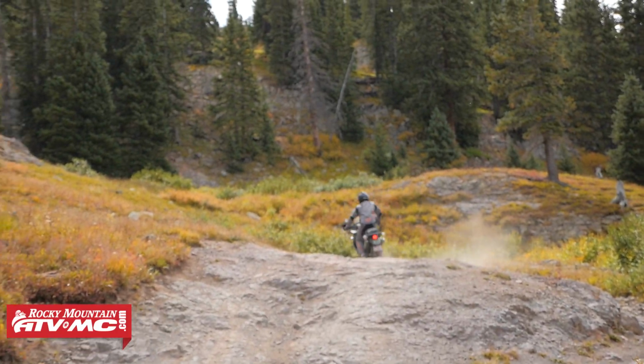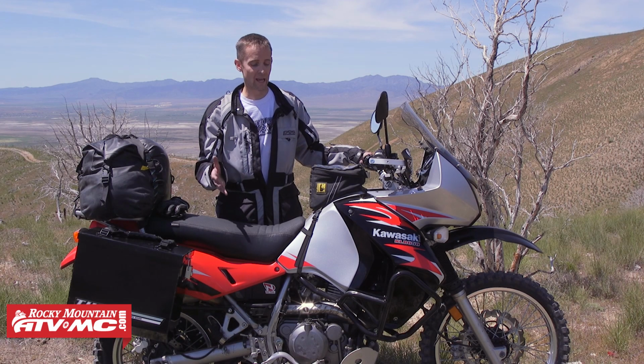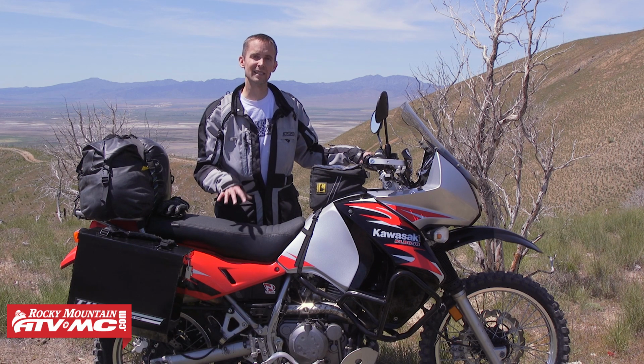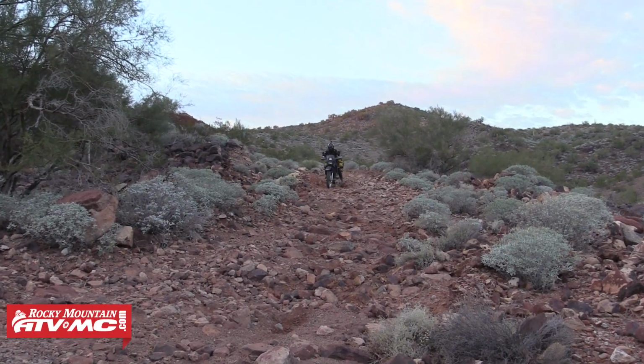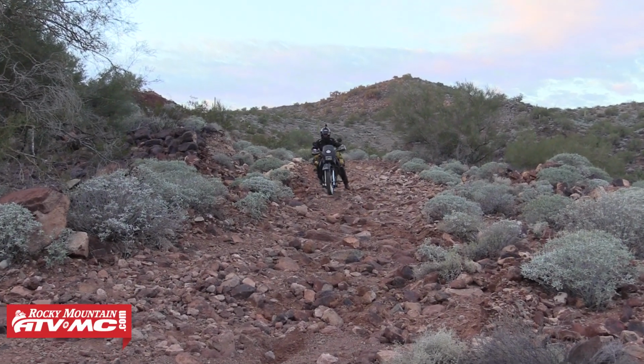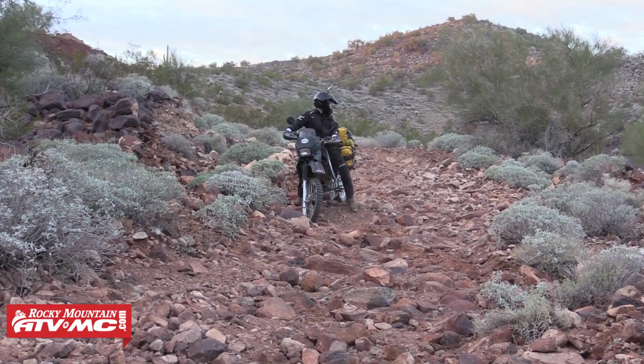Another reason this bike's so popular is the price. Maybe because it hasn't changed so much, Kawasaki has been able to keep the price down on this bike. So it's a very popular machine. It's got proven reliability. It may not be the best bike on all the different terrain you're going to put it through, but it does everything pretty well.